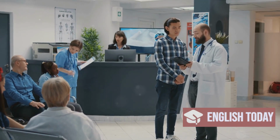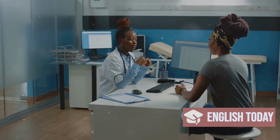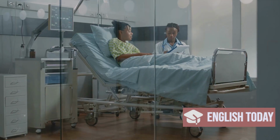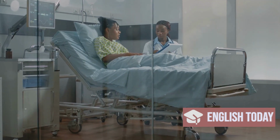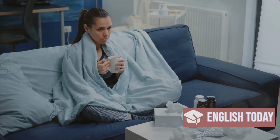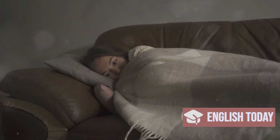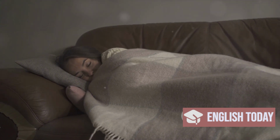Knowing how to seek medical help in English is extremely important. Let's dive straight into it. If you're feeling unwell and need to see a doctor, you might say, "I'm not feeling well, I need to see a doctor." This phrase is simple and direct, efficiently communicating your need for medical attention. Another way to express discomfort or illness is by saying, "I'm feeling unwell." Note that unwell is a general term, and can be used to describe a variety of health conditions, from a simple headache to more serious conditions.